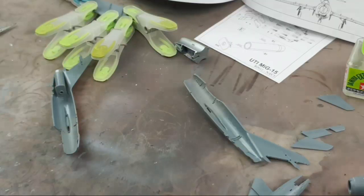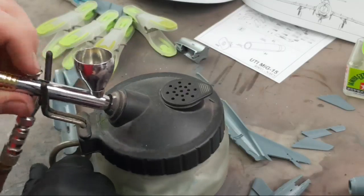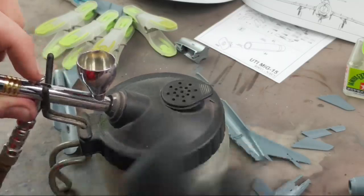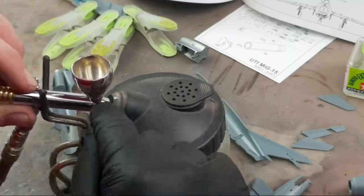I've got this, which is quite cool. I think it was around about £10. I think you can still buy them. You just put your airbrush in there and blast in whatever is left in the colour cup.